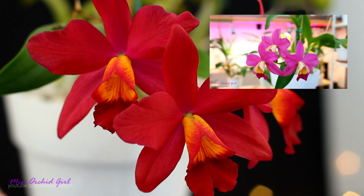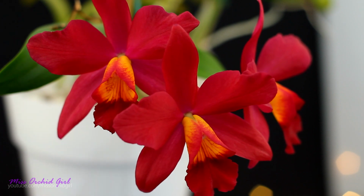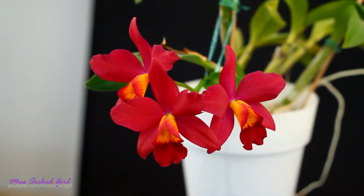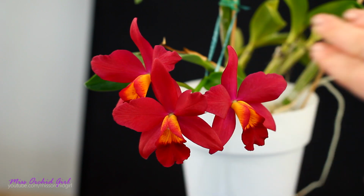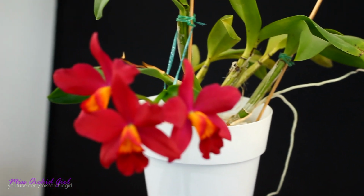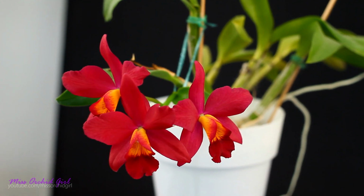But the original parent, the Buu Lady, has a really nice yellow throat just like this one. The flowers are not super big and fluffy, but they are considerable. We cannot say this is a small flowered Cattleya. I would say it's a medium flowered Cattleya. Definitely stands out when you see it on the very green background. And speaking about the plant, she's a bifoliate Cattleya, a medium-sized bifoliate Cattleya, that has a light green color as a default. There are Cattleyas with darker green colorations. This is not one of them.